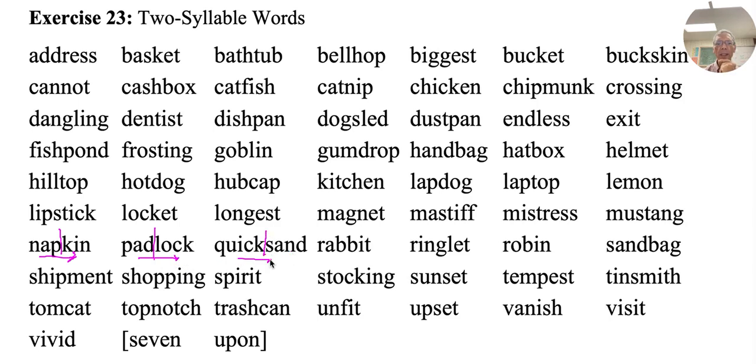Quicksand. Quicksand. If you watched The Princess Bride, you saw them going into the quicksand. Next we have rabbit. Rabbit. And there's some controversy where to divide that. Technically, it probably should be after the B. Rabbit. Webster divided it here to make that A short. But anyway. Then we have ringlet. Ringlet. A little ring for putting things in.